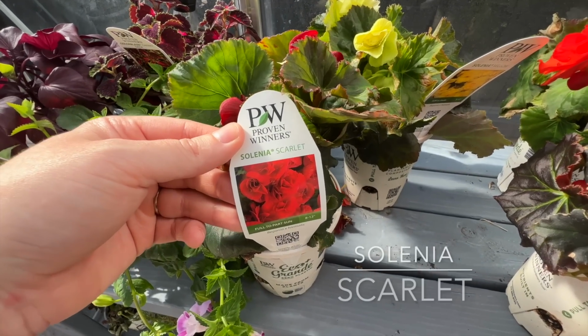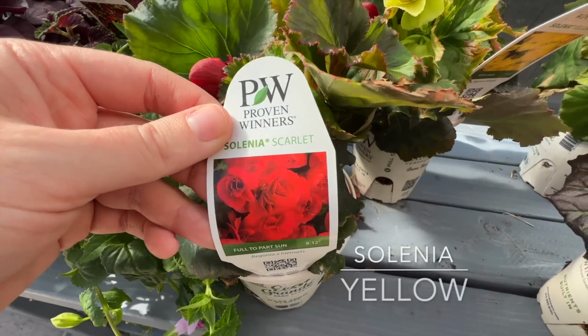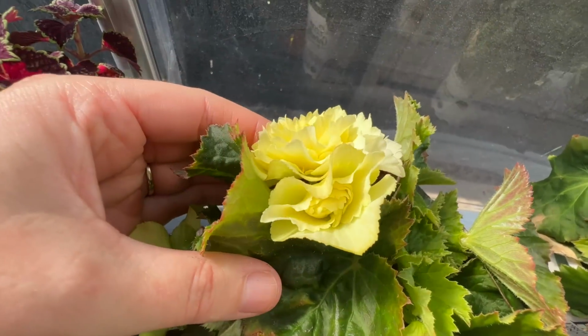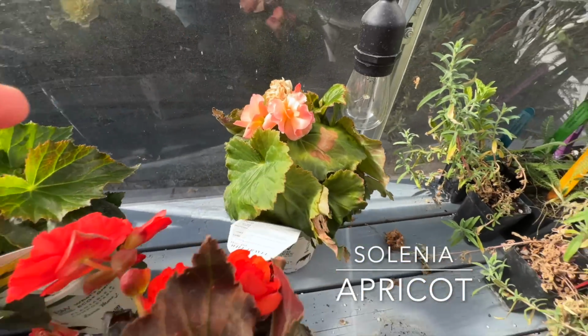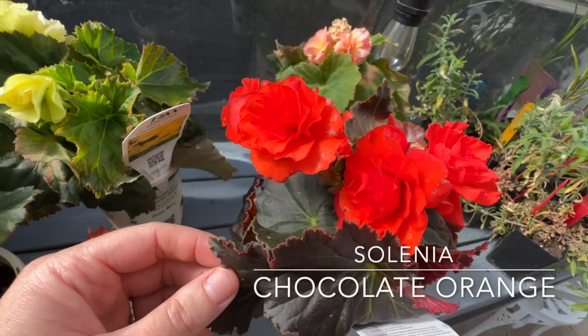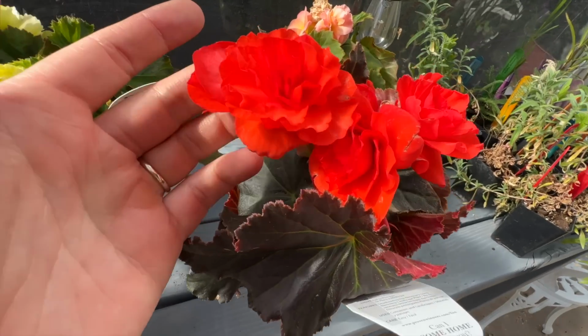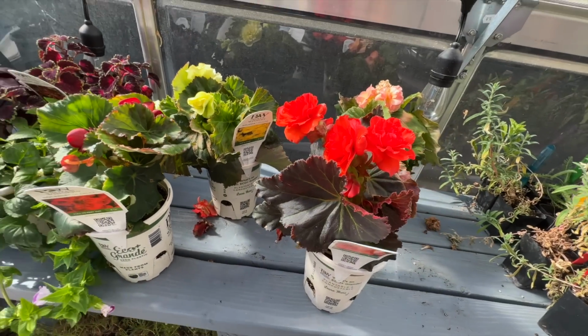So there's 4 colors. There's Scarlet, which I don't have a bloom on this one yet. Scarlet, there is yellow. Look at this one, so pretty. There is apricot, and then my favorite, chocolate orange. Look at that. What a great name for this, because look, it has chocolate leaves and then these beautiful bright orange blooms. So absolutely gorgeous.